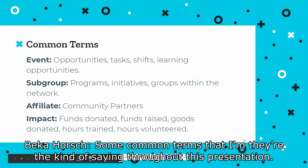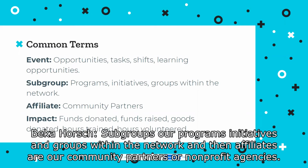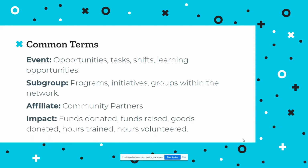Here are some common terms that I'm going to be saying throughout this presentation. Events are any opportunity, tasks, shifts, or learning opportunities that users can find through GivePulse. Subgroups are programs, initiatives, and groups within the network. Affiliates are our community partners or nonprofit agencies. And impact could be funds donated, funds raised, goods donated, hours trained, or more than likely, and what this was intended for, hours volunteered.